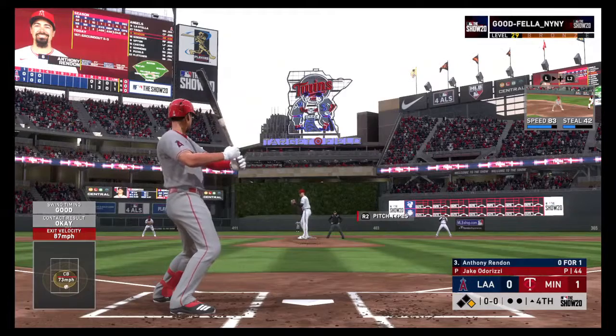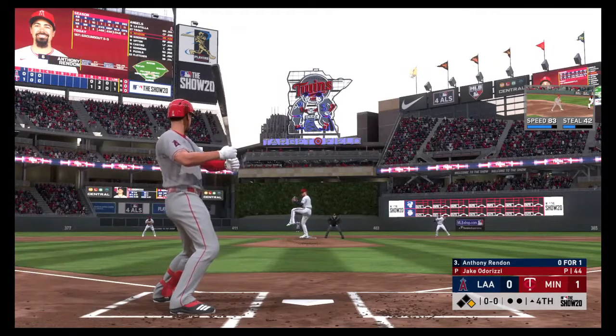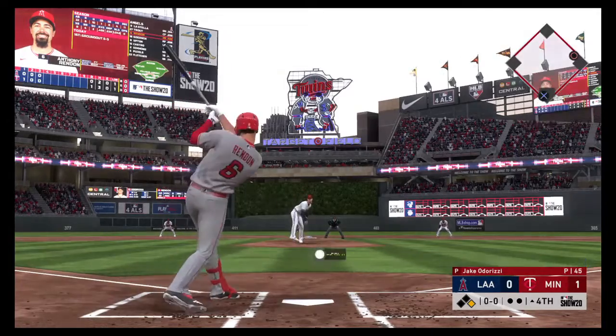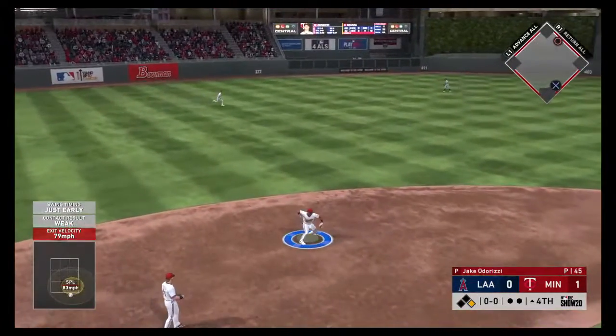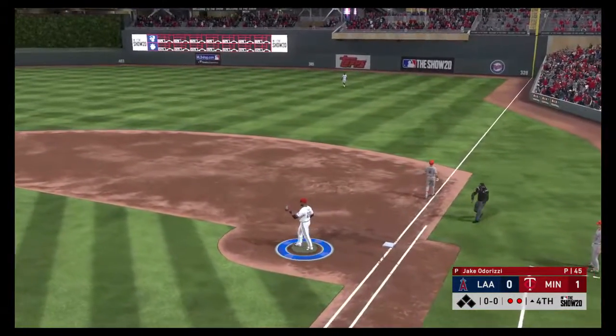The batter number 2, second baseman, Anthony Rendon. In now is Anthony Rendon. As he grounds one briskly to short. He's got it. There's one. On to first, and they get the double play.